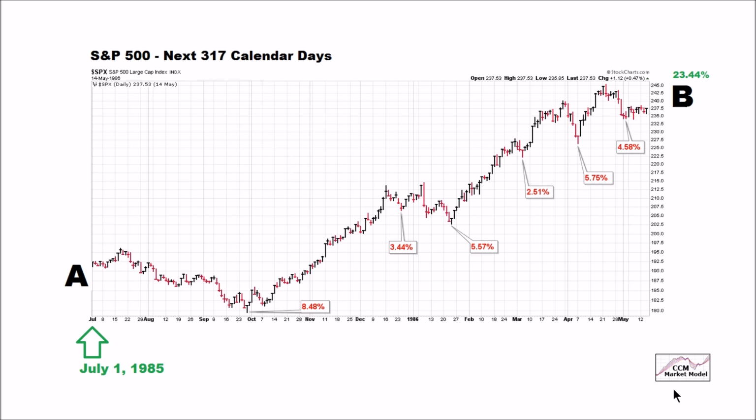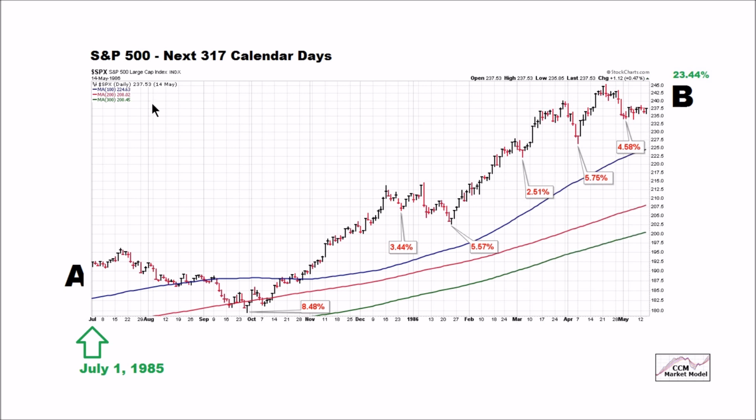How could trends or the market model help us capture the gain or a significant portion of it from A to B? Well, remember at the beginning of the video, we used very simple moving averages, the 100-day, the 200-day, and the 300-day. If we overlay those moving averages onto this chart, you can see during the entire move from A to B, we have a full bore bullish look with the fastest moving average blue on top, and the slopes of all of the moving averages are positive, and price for the most part during the year remains above all three moving averages. This is a pullback.